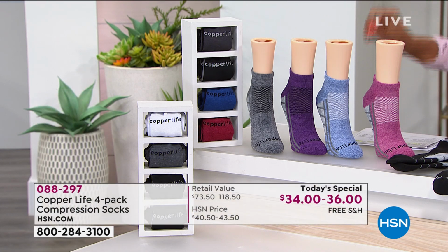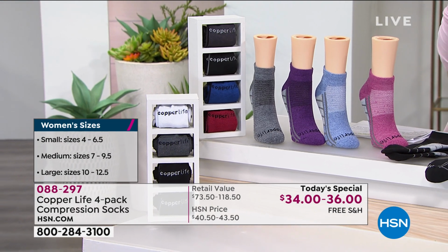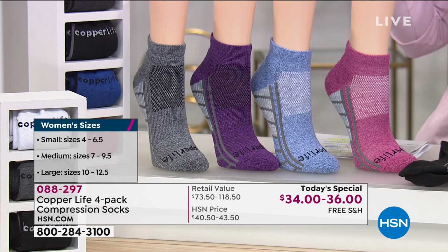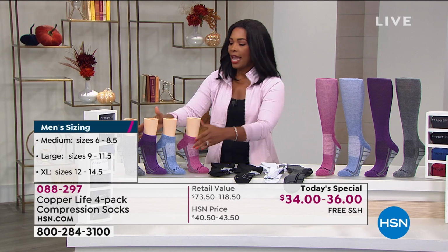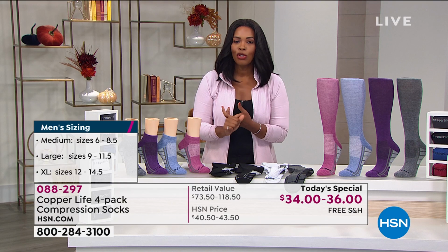In terms of sizing, here's the sizing. For women's, you have your choice of small, medium, and large. You can see we've got that on the side of the screen and how that equates to maybe your shoe size. And then for men, you order medium, large, or extra large. So it's that simple. Men's or women's, ankle or calf, you choose your color, and you choose your size.